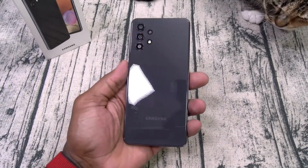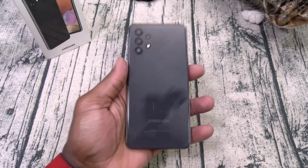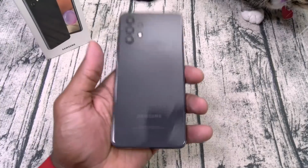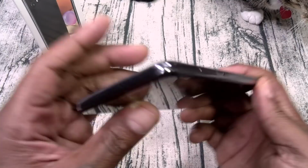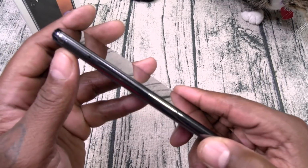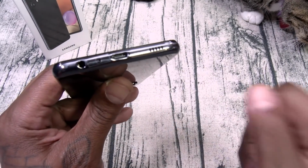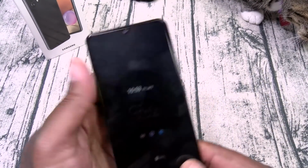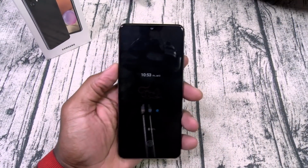First things first, build quality. Glass on the front, plastic on the back, plastic frame. Definitely feels like a budget phone. All right, nothing premium about this at all. Very lightweight. On one side, you got your volume up and down, there's your power button. On the top, you got your mic. On the other side, there's your SIM tray. On the bottom, headphone jack, USB Type-C charging slot, and there's your speaker grill. On the back, quad camera setup with the flash. On the front, punch hole camera. All right, so build quality, it's okay.